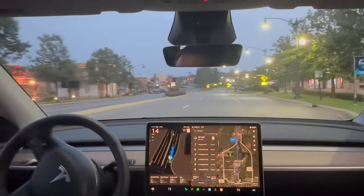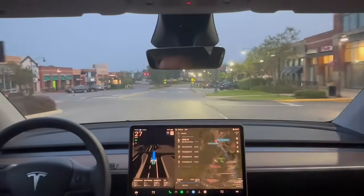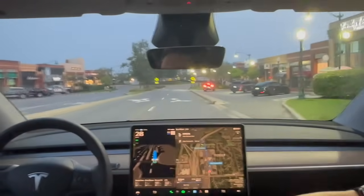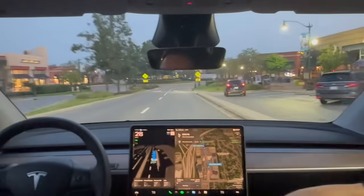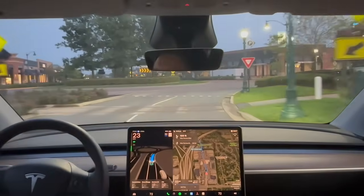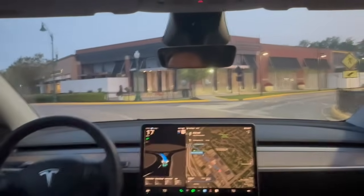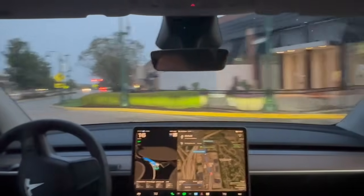So we're gonna go straight down there. Everybody's asleep. Where are all the cars? It's a rainy night, so I think once the rain happened, people probably just decided to stay in. Yeah. It's an outdoor mall. There's nobody out right now.